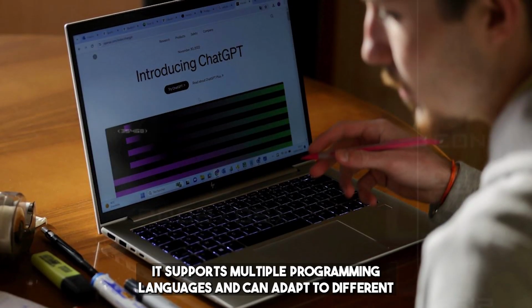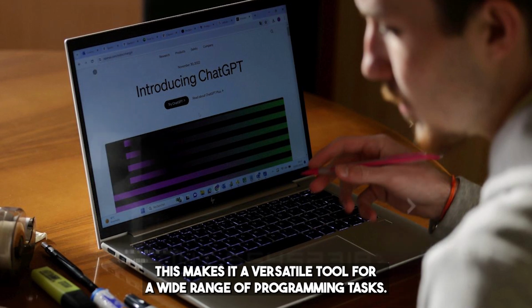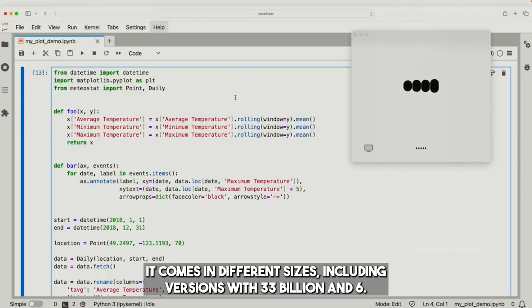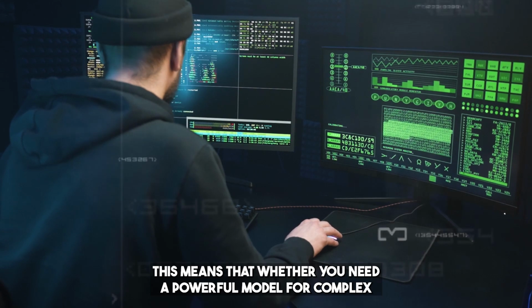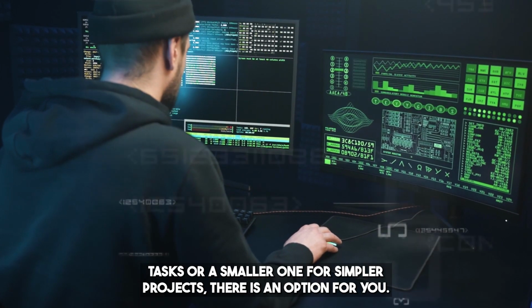It supports multiple programming languages and can adapt to different coding styles and practices. This makes it a versatile tool for a wide range of programming tasks. A key advantage of AutoCoder is that it is very accessible. It comes in different sizes, including versions with 33 billion and 6.7 billion parameters, to suit various needs. This means that whether you need a powerful model for complex tasks or a smaller one for simpler projects, there is an option for you.